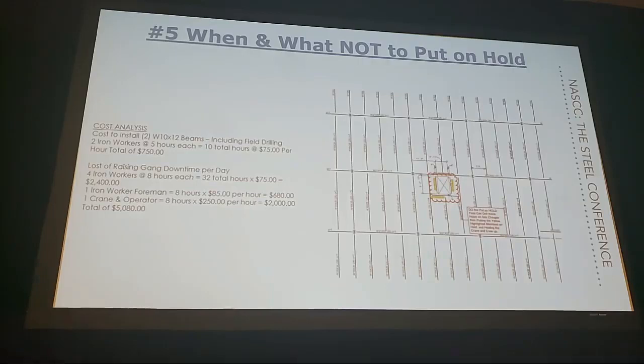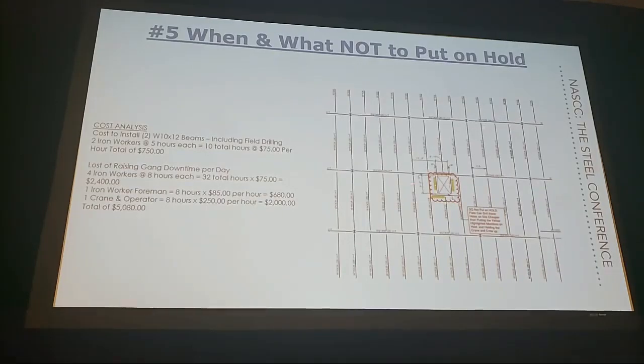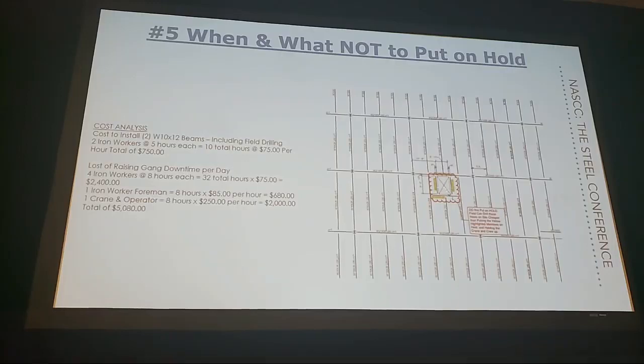Now here's the deal. If we are proactive, we might get paid to put these two W10 by 12s in because we're going to keep the schedule going, Mr. Contractor, and we're going to tell you up front, well, this is going to cost you $750 to put this in, all right? Now I'm telling them up front, we've got a problem, but this is the solution we have for you. We'll put these in, field weld or mag drill the connections, whatever, when you get your act together. In the meantime, we can still build this whole building. They'll probably pay me for that. And they might even pat me on the back and say, man, we really appreciate what a proactive guy you are.